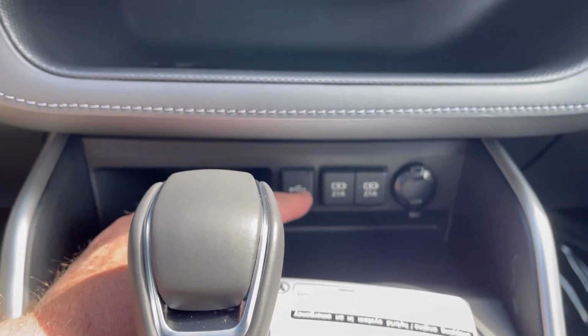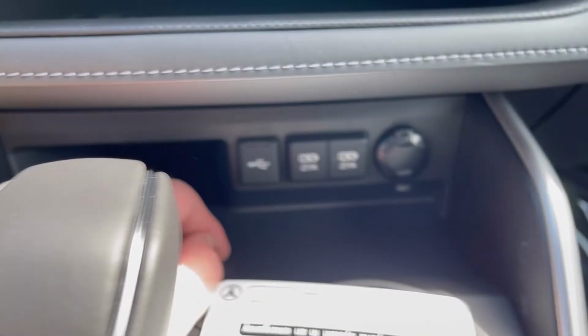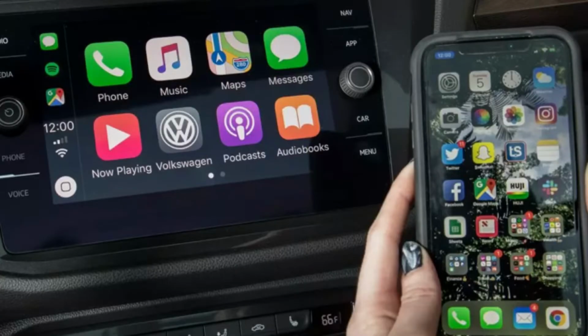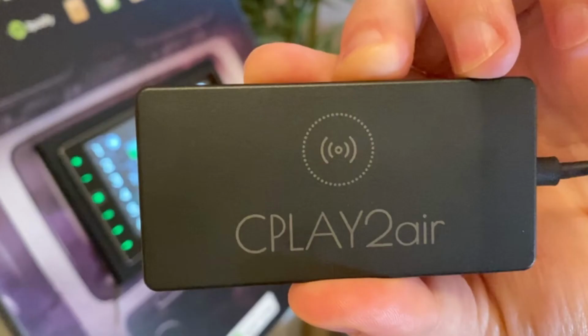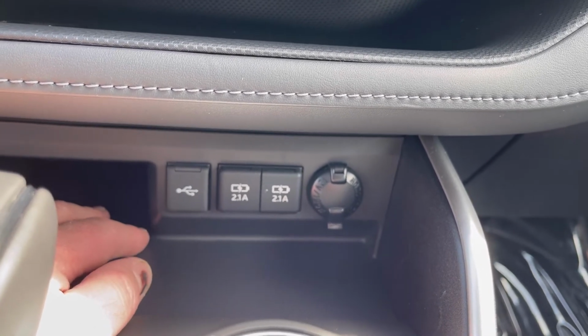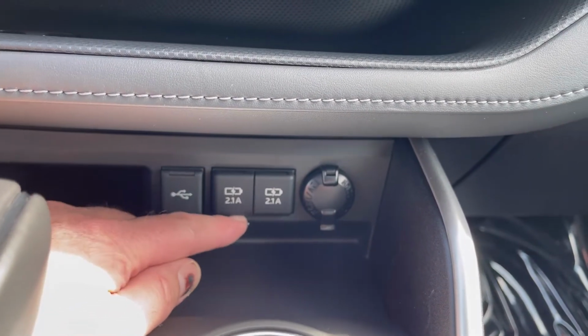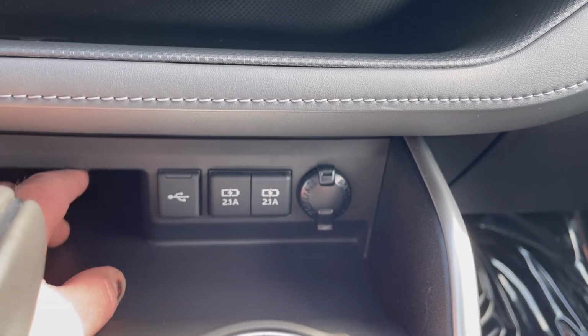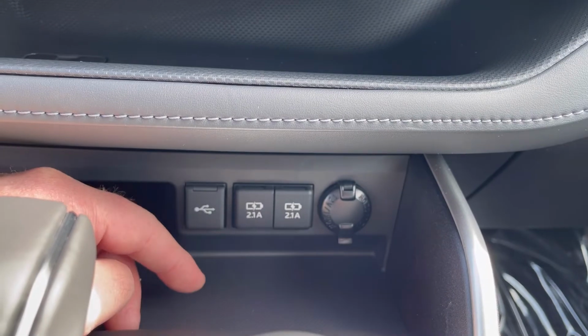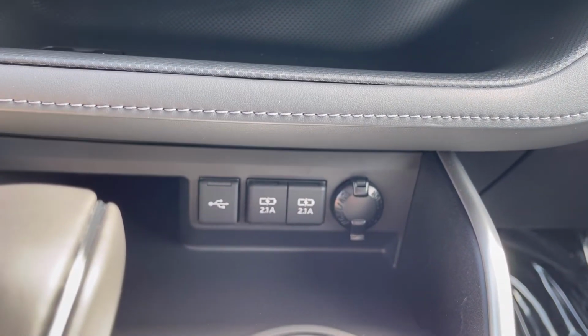This one here is the primary USB port that we use for the Apple CarPlay and Android Auto. They also make something known as a dongle. They're not very expensive, 30-something, 40-something dollars on Amazon, to make your Apple CarPlay and Android Auto wireless instead of having to plug in. So you can get that, and then the phone talks to the dongle and then connects your Apple CarPlay and Android Auto. The other 2 are just power ports here, and then we have a regular 12-volt power port.